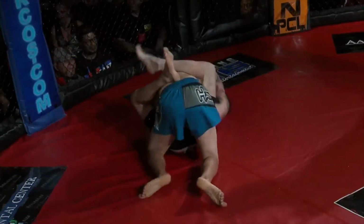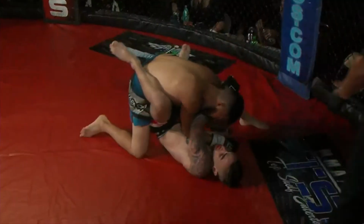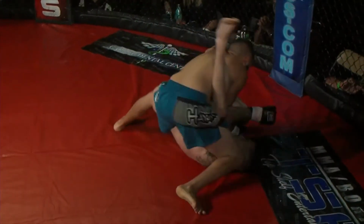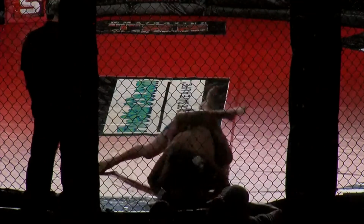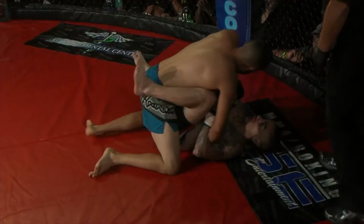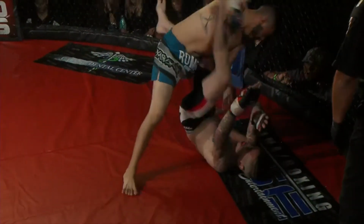And much busier this time with his hands on the ground is Romero. Looking to get some ground and pound into play. Makes Brown have to defend as well as try to set up the submissions. Good job by Brown keeping himself safe. Nice work with the positioning of his feet on the hips. Keeps Romero from gaining the dominant position over the top of him.